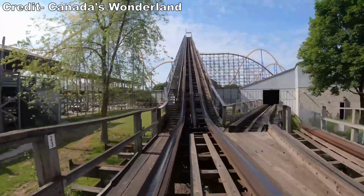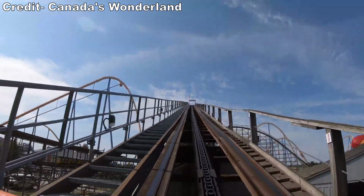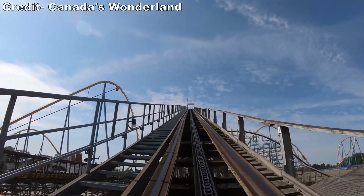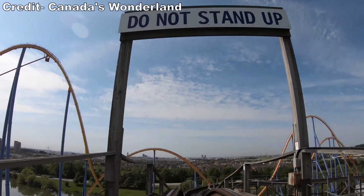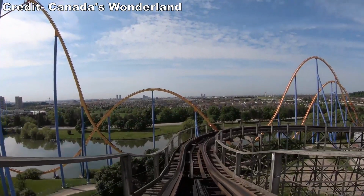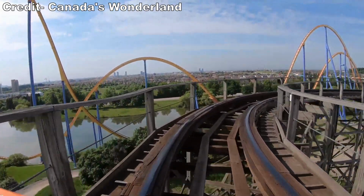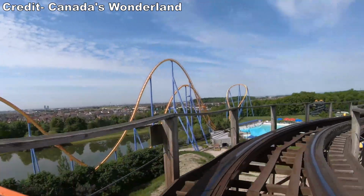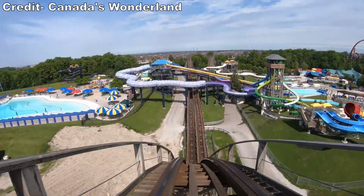This lift runs along the coaster's brake run. You get a great view of Backlot Stunt Coaster to your left and the water park to your right. When you reach the top, you get a gorgeous view of Behemoth. Before going into the drop, you have a small little dip followed by an unbanked 90-degree turn. It looks slow off-ride, but it actually has some laterals. Then comes the first drop.